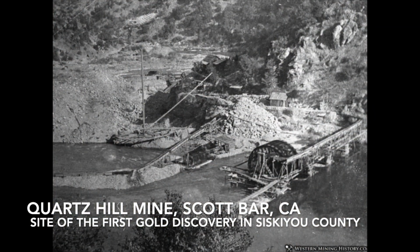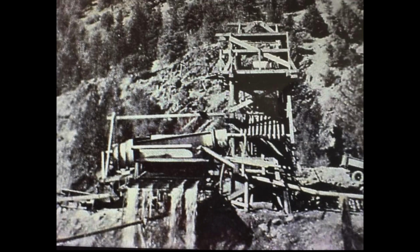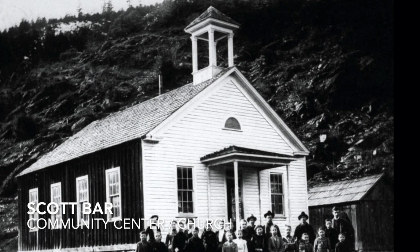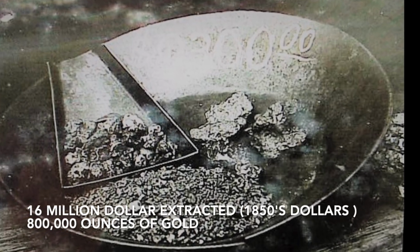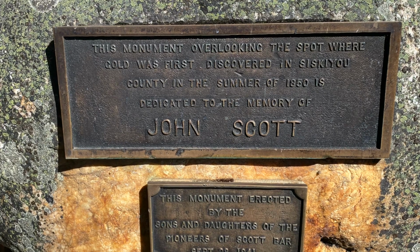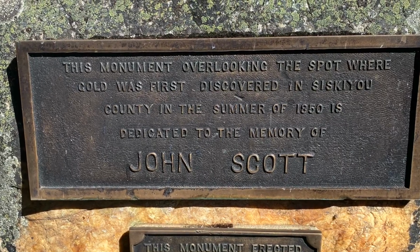The Quartz Hill Mine was the largest and richest mine in Siskiyou County while it was operating. A newspaper article in 1855 states that a 7-pound pure gold nugget was found. And another newspaper article in 1907 claimed that over $16 million in gold had been removed in the last 57 years. That's $16 million at $20 an ounce.